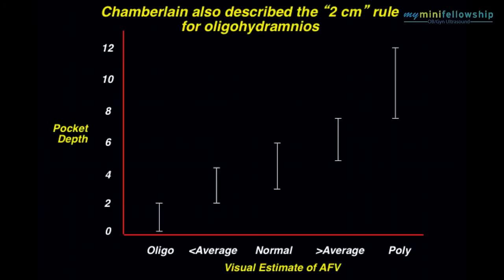We took a large number of patients where we looked at our visual estimate of amniotic fluid. Now, when we did our visual estimate of amniotic fluid, we allowed ourselves to say it was oligohydramnios or polyhydramnios. By the way, Chamberlain and Manning also described the so-called 2 centimeter rule for oligohydramnios, so they were the originators of both the 8 and the 2 centimeter rule.